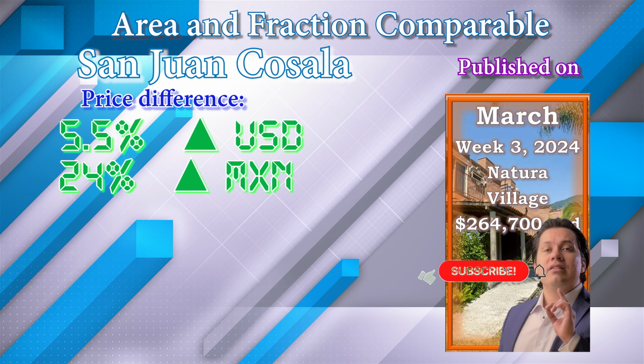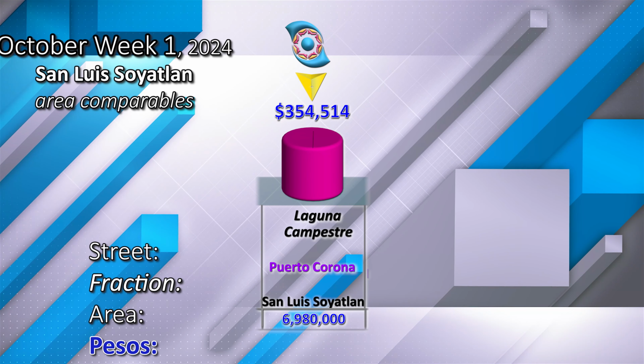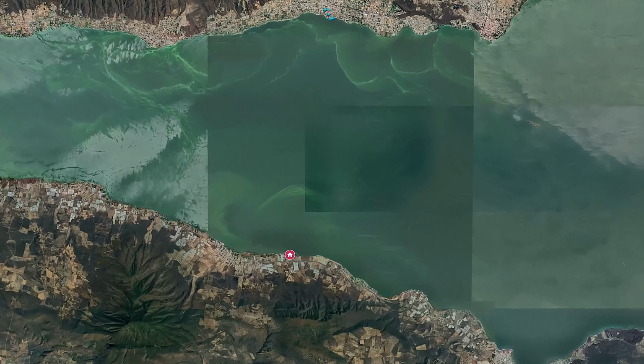Now we're going to move to the south side of the lake, to this gated community in San Luis Soyatlan. In San Luis Soyatlan, offered at $354,514. Puerto Corona fraction.